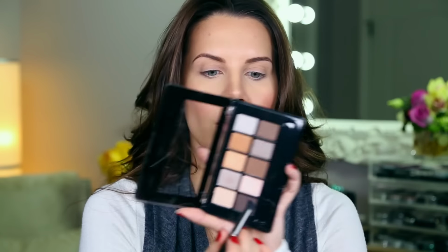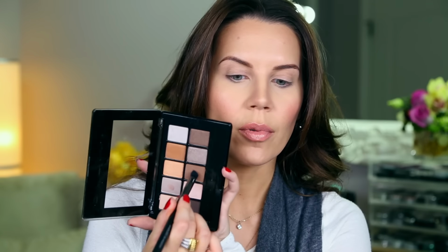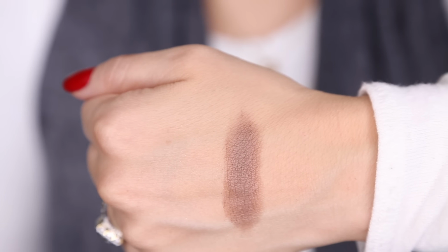It makes it super easy for you to get a dark amount of color into the crease if you have hooded or slightly hooded eyes like I do, and getting that color up here is a little bit tricky. You can kind of go right in here and just smudge everything out, and I've been enjoying that just because it's nice and quick. So I'm gonna grab this lighter brown matte shade and do that technique.